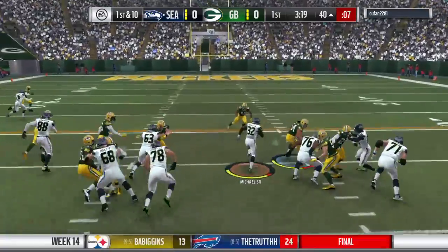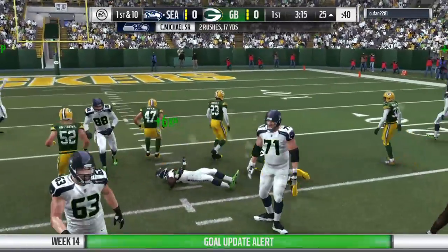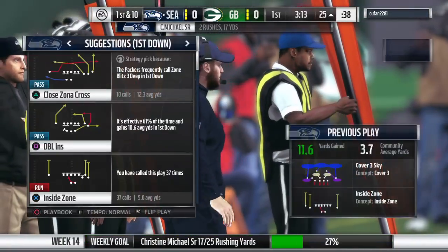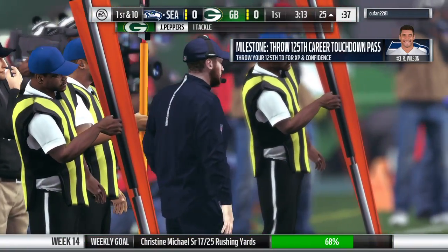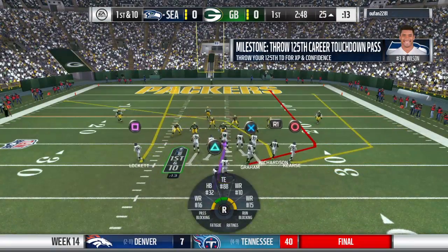They run again with Michael. And they're able to get this one past the 30 down to the 25. And a nice carry there of 15 yards. So the run moves the chains, and here we go on 1st down.